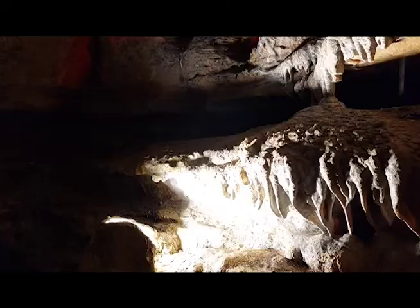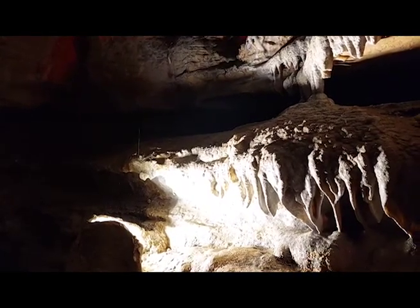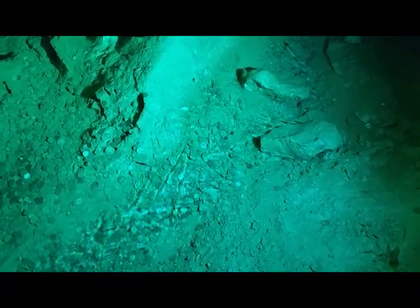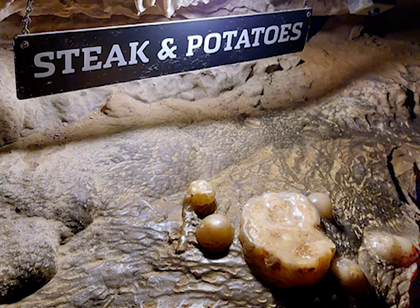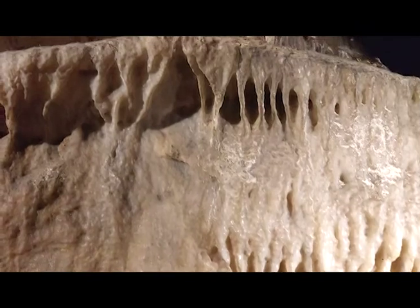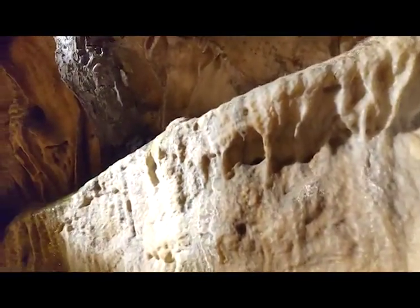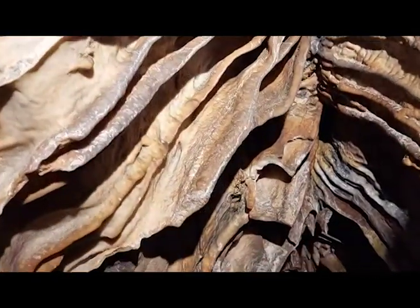Ruby Falls Cavern, the whole system is a living cavern, and that means water is still flowing and still forming, evolving, eroding, and changing it. You will pass a number of formations that are spectacular, such as the Cactus and Candle, one of my favorites, the Steak and Potatoes. You'll pass flowstone, which is where water still drips down. It's still flowing and forming the stone. And you'll find a lot of what's called cave bacon. Guess why it's called cave bacon?